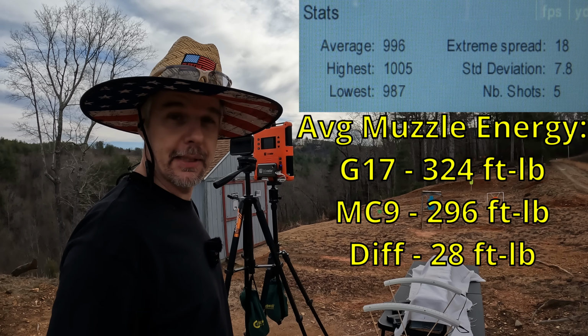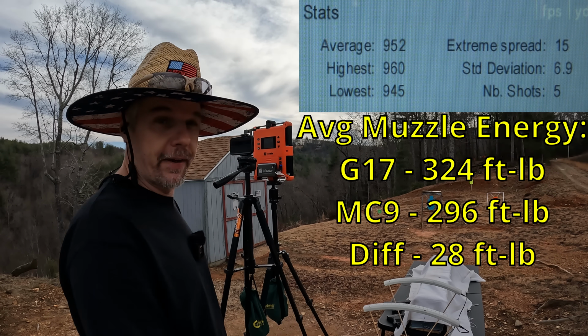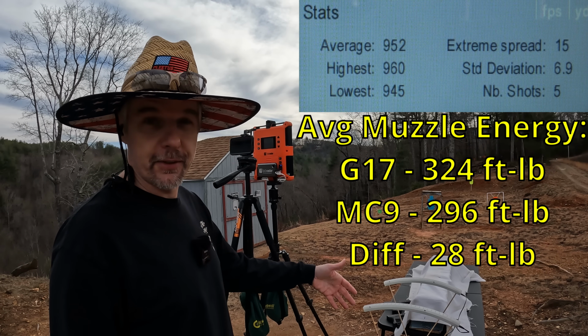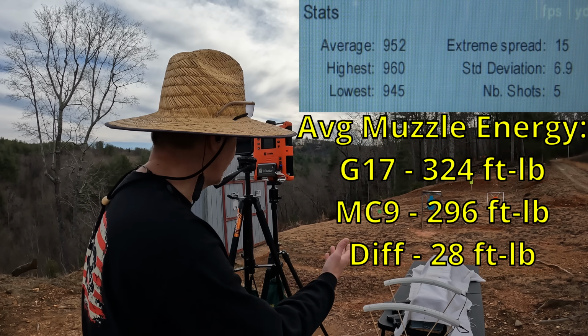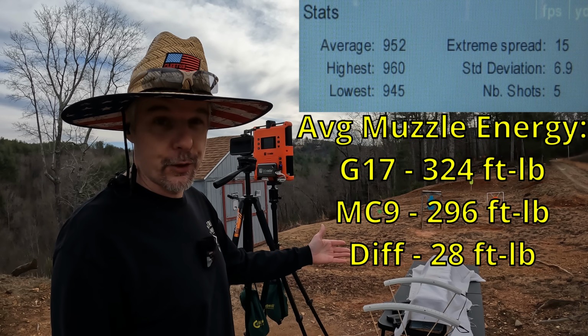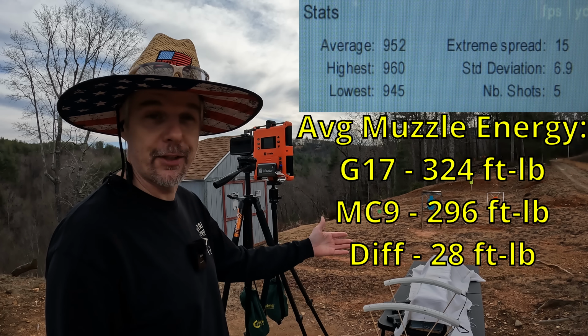And if you remember on the MC9, it was 952. So you talking about, what's that, 44 feet per second difference. 44 feet per second from a not quite inch and a half of barrel difference. That makes total sense right there. So I don't know what the heck they getting these 1250 velocities on the box out of, because this sure got to be something about 2 miles long.